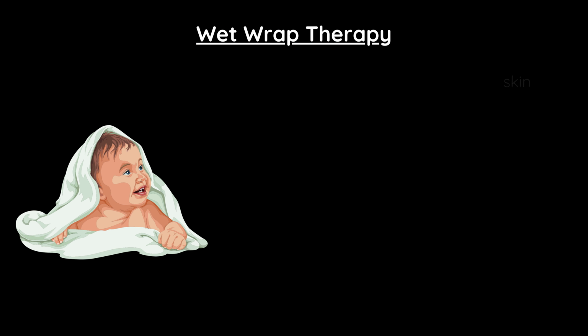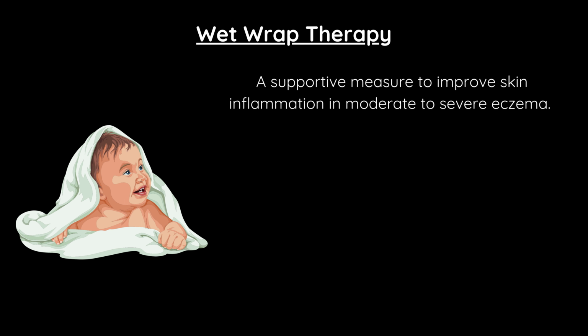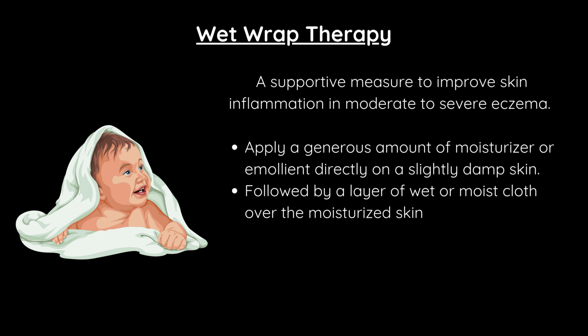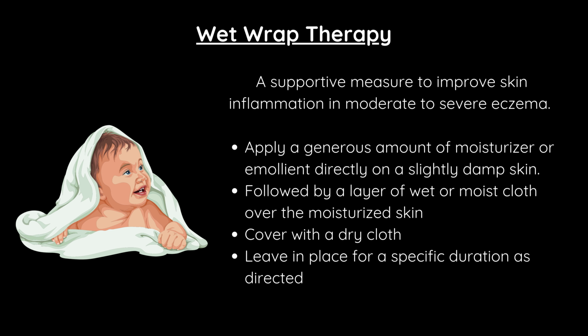This is a supportive measure to improve skin inflammation in moderate to severe cases of eczema. Here, a generous amount of moisturizer or emollient is applied directly on slightly damp skin, followed by a layer of wet or moist cloth over the moisturized skin, and then covered with a dry cloth to lock in the moisture. This is then left in place for a specific duration, usually about a few hours or sometimes overnight, as directed.